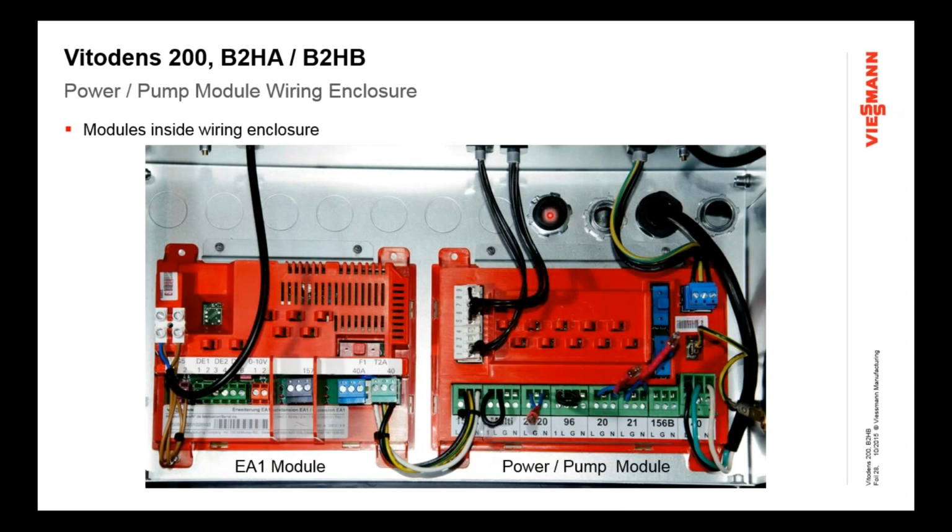You can see there's knockouts in the back of this electrical box. Wiring comes into the power supply. All of these connections here, the 28, 20, 20, 21, these are our pumps. So this would be our domestic water pump, our boiler pump, our space heating pump. And a lot of these are configurable in different ways. So I can make the choice with coding to change the functionality of a lot of these pumps as well. And there's other things like alarm outputs.